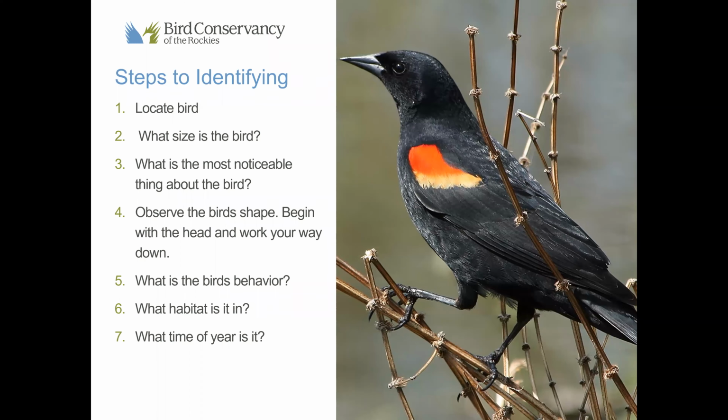So I see a lot of us have typed in, this indeed is a red-winged blackbird. So what are some clues that give this bird away, this red-winged blackbird? Yeah, the color. So this one is amply named for what it looks like. It has an all black body. It has that red spot on its wing, a red-winged blackbird. Yes, it is smaller than a crow.